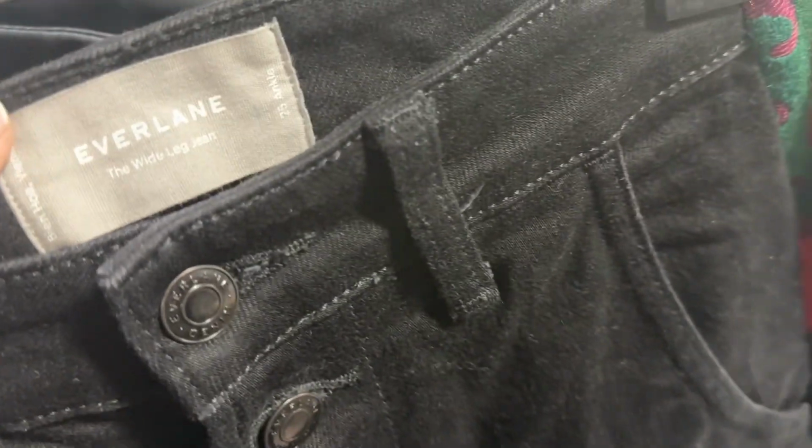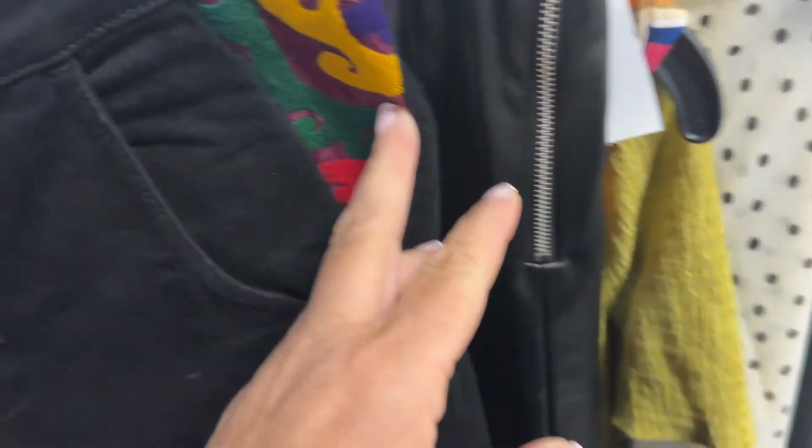These I will look up. I don't love to sell Everlane, but these I can't tell. It looks like, oh, you know what? They've inserted this on the side, so never mind. These aren't. Looks like they've been altered to include this insert. So in that sense, I will leave these behind at $9.99.